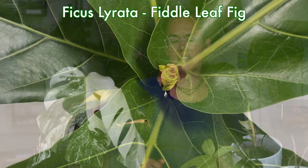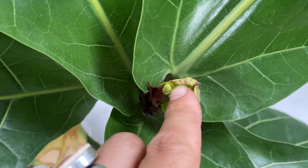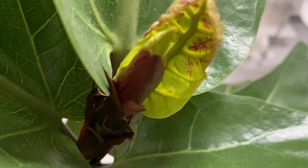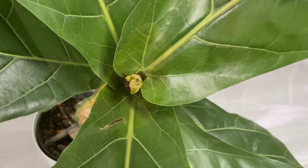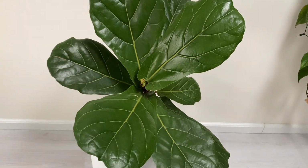And then last but not least, my fiddly fig Viola, which kind of seemed to be in dormancy already, put out two new leaves within a week, I think. It seems like the first new leaf was kind of maybe damaged or held back slightly, because as soon as it opened, another leaf came out after it. As you can see, the older leaves are huge compared to the mini ones, so I can't wait to see what that looks like. So that is it for this haul.